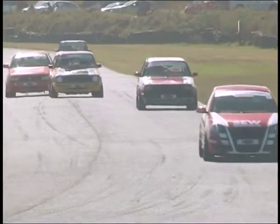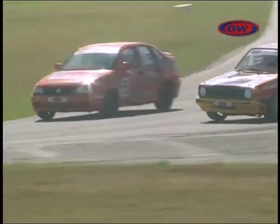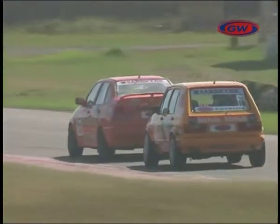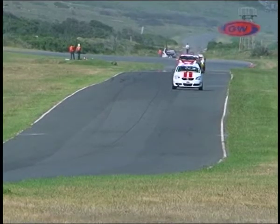Here comes the battle we want to see, though. Third place to where it's at. Smallberg up the inside. Can he get him back through Copacabana? Yes, he can. That's the way to do things. Straight back at him. So on the beach straight, the last time they came through, that's where we saw the Golf take the Polo. Now the Polo is back. That is aerodynamics for you.